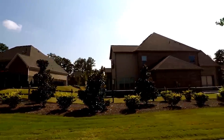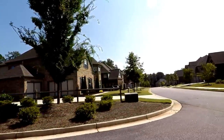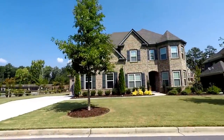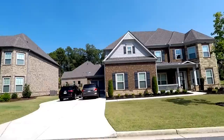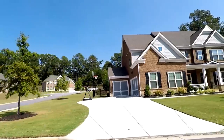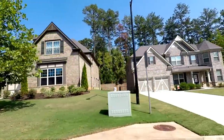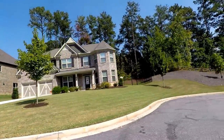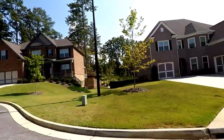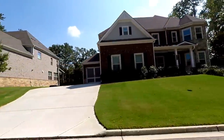At the time of this video shoot, there were two homes for sale. The low was $499,900 and the high $610,000. Most of the homes within the subdivision are three-sided brick. You will also see a combination of brick, stone, and cement siding, but primarily three-sided brick homes. There are a total of 96 homes within the subdivision, and there are 8 different floor plans.